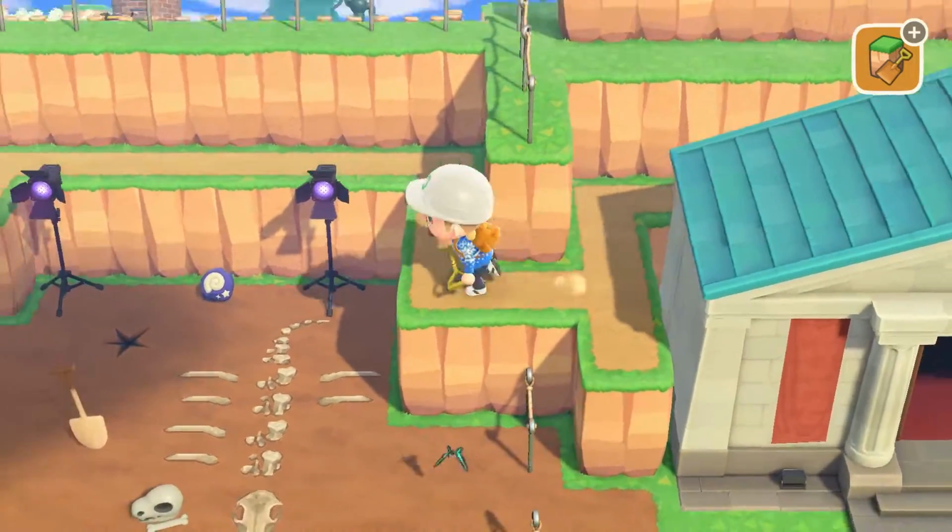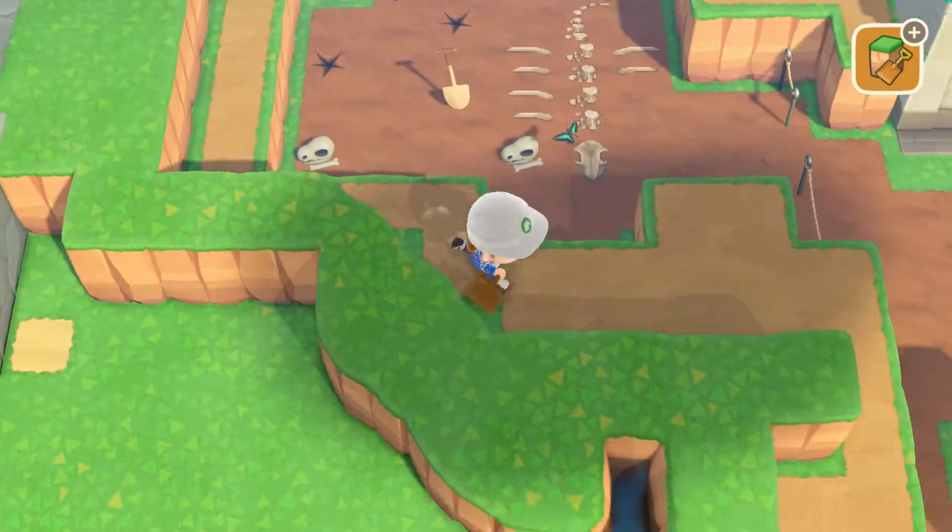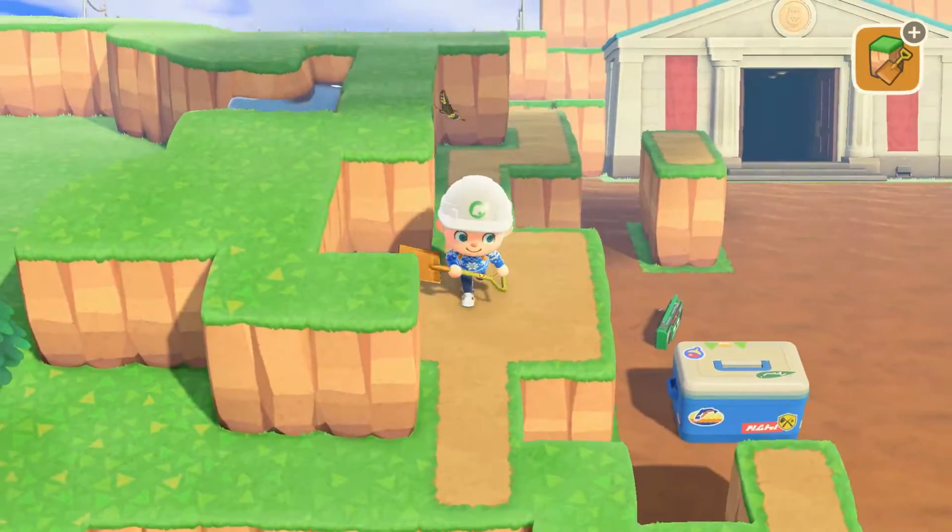Can we get around down here? Nice! Very cool. It's like a Dark Souls dig pit. I don't know why Dark Souls has become my reference for good level design, but anyhow.